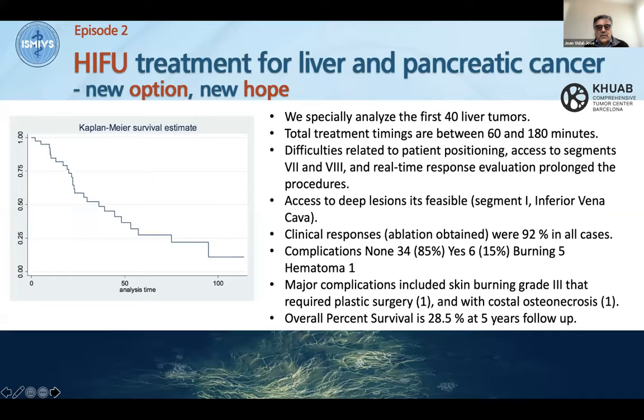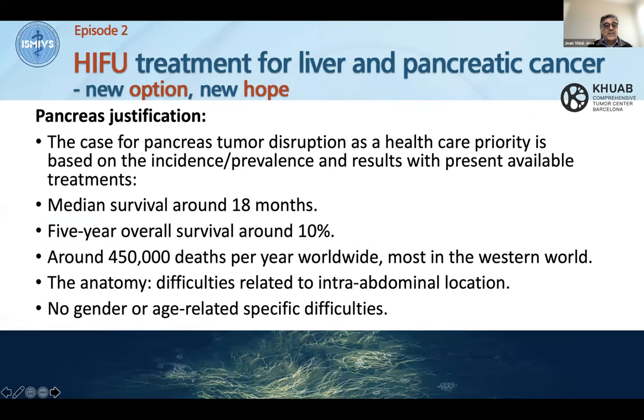Mostly there were no complications, 85%, and a small percentage of complications with burning of the skin and one hematoma. In the case of the skin burn, we had to resect and use plastic surgery to cover the defect. The survival curve shows about 30% at 5 years follow-up of these patients.